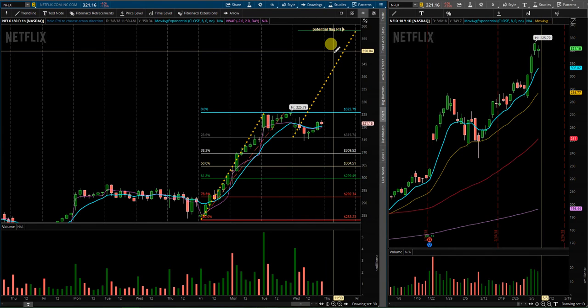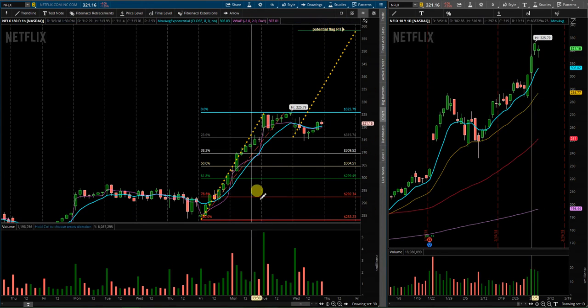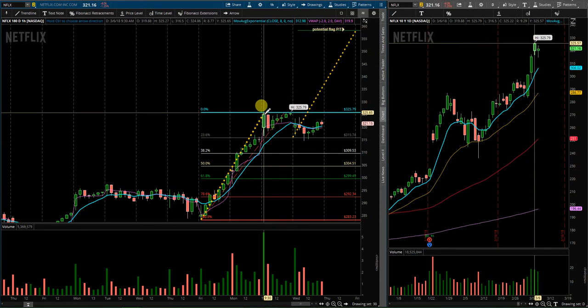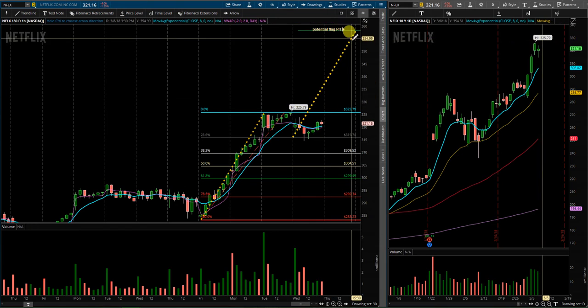Now 350 is in between there, so it's a nice round number. It's probably going to have some resistance there simply because it's the midway point between 300 and 400. No other reason besides that. This is a momentum play, potential breakout pattern above 325.79 for a move up that high.